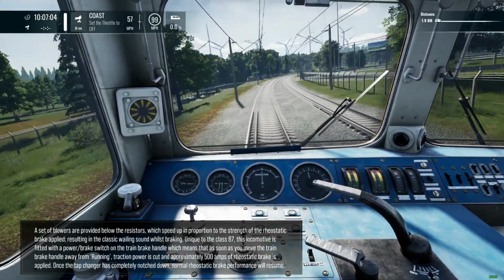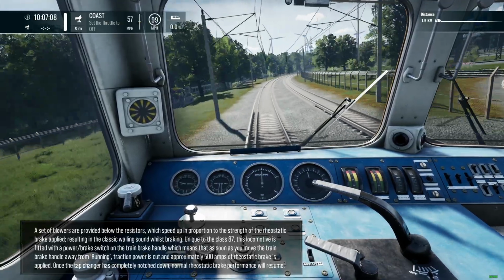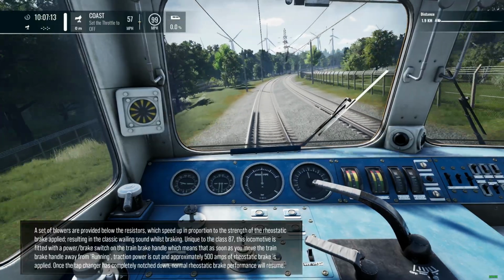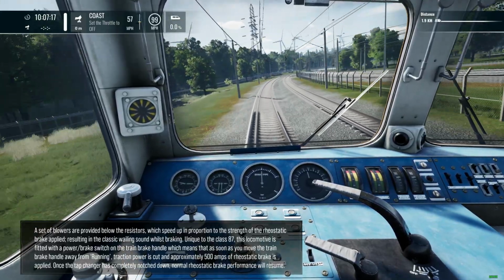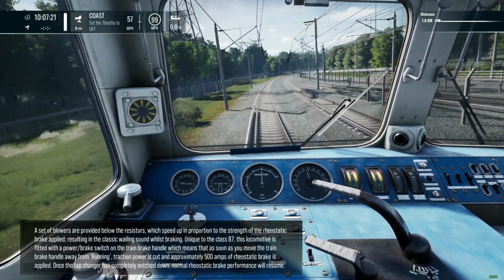Unique to the Class 87, this locomotive is fitted with a power brake switch on the train brake handle, which means that as soon as you move the train brake handle away from running, traction power is cut and approximately 500 amps of rheostatic brake is applied. Once the tap changer is completely notched down, normal rheostatic brake performance will resume.